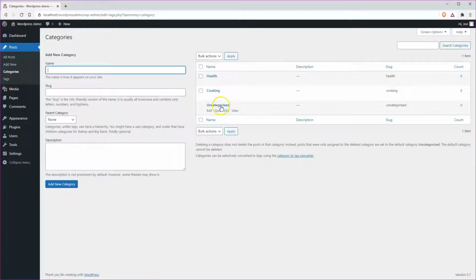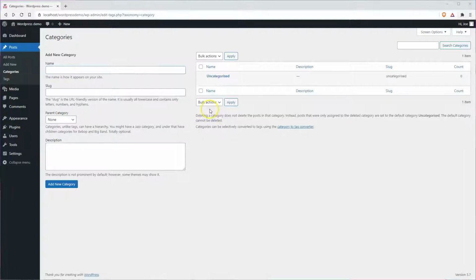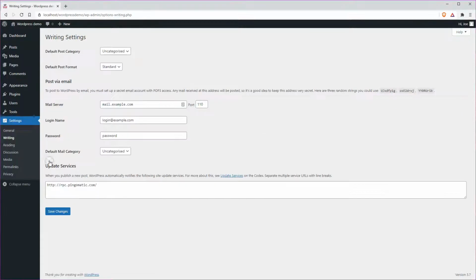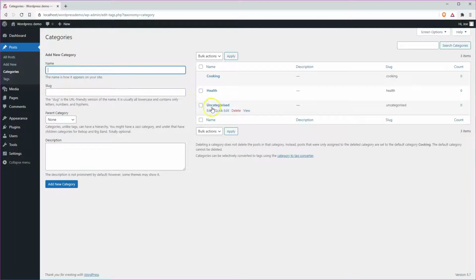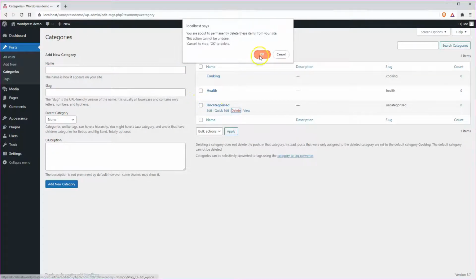Now you'll see here that I've got a category called Uncategorized, and it's a good idea just to get rid of that, and you can do that by popping across to Settings and then Writing, and here we can set our new default post category, which I'm going to set as Cooking. Now if I go over to Posts and then Categories, I can now delete that category.